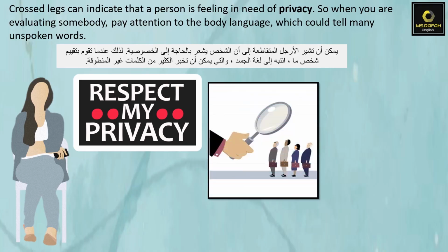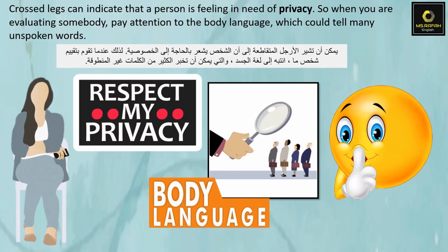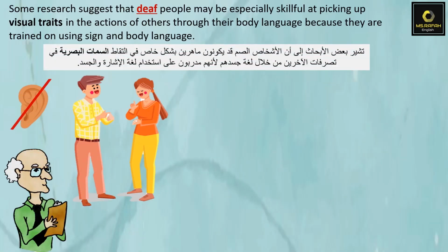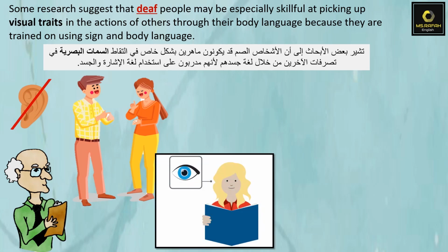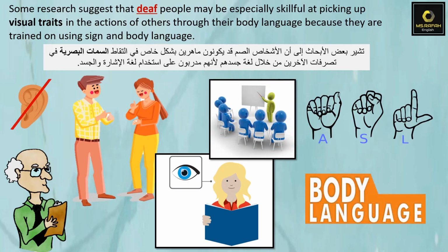So when you're evaluating somebody, pay attention to the body language, which could tell many unspoken words. Some research suggests that deaf people may be especially skillful at picking up visual traits in the actions of others through their body language because they are trained on using sign and body language.